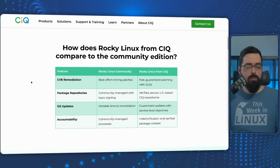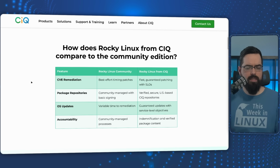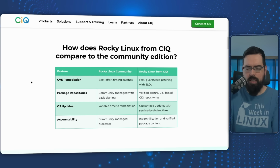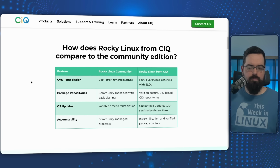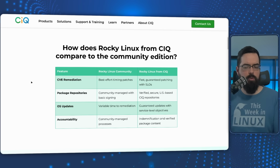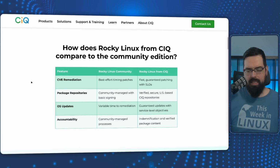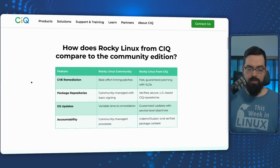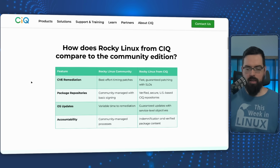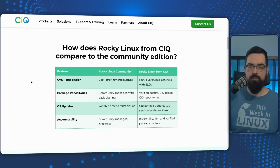Now, the package repositories are a little bit different. There's verified, community managed with basic signing. Why not do full signing? I don't understand why you would not do that. Then you have verified secure and US-based CIQ repositories. Okay, I guess. You have OS updates, so variable time to remediation. So basically saying that you don't know, or best effort, I guess. Guaranteed updates with service level objectives.